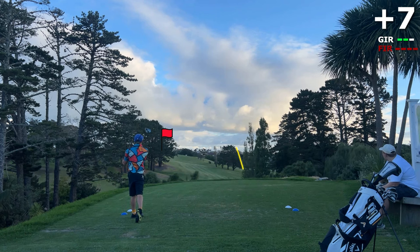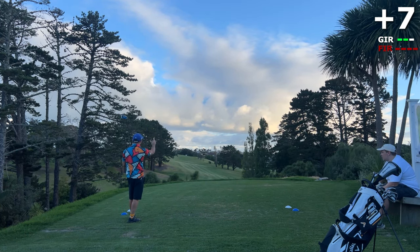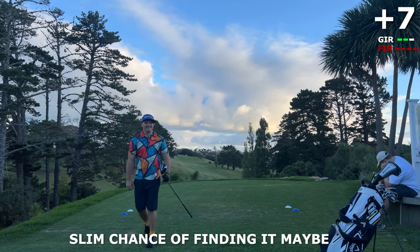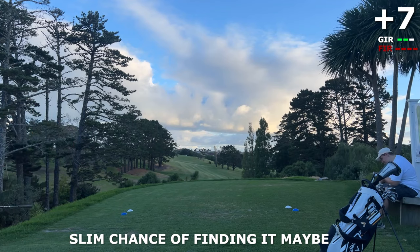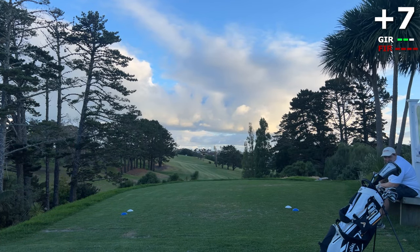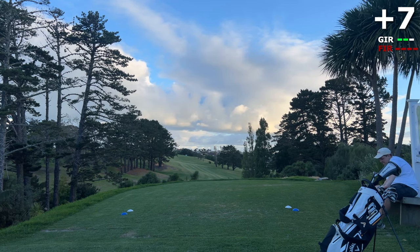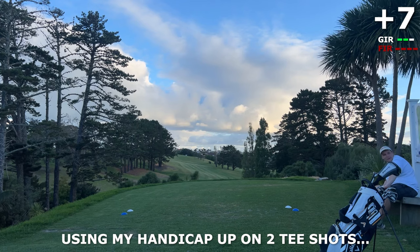That's in the water as well, isn't it? It bounced onto a rock and then, I don't know, I'm going to have to hit a provisional. It's going to be like absolute outrageous play for most of the video. And then I've lost 8 shots on 2 tee boxes. Challenge is gone before it's even started. Your handicap on 18, just on tee shots.